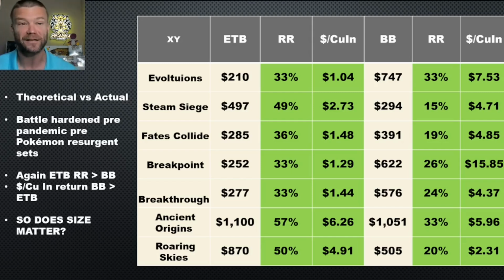I hear stories about XY Evolutions where people just couldn't get rid of them, right? Your local card shops had all of this XY Evolutions. They didn't know what to do with it. Nobody has that problem nowadays. So these sets have seen the best of times. They've seen the worst of times. They've been battle hardened pre-pandemic, during pandemic, post-pandemic. So I love looking at these. Now you'll see the Elite Trainer box rate of returns.